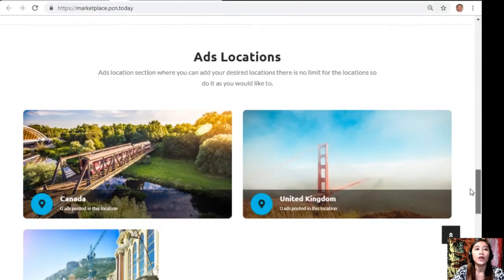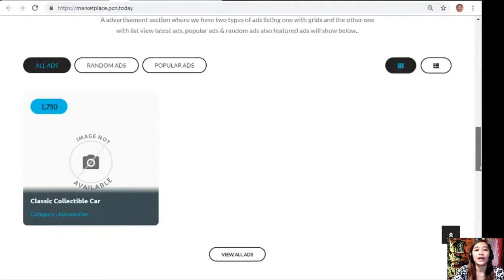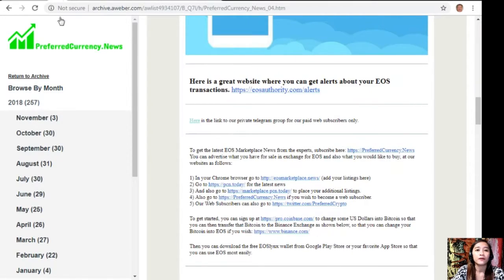And also, marketplace.pcn.today has an ads location section where you can add your desired locations and there is no limit, so you can do it as you would like to. Again, guys, you can place your additional listings by visiting the website marketplace.pcn.today.